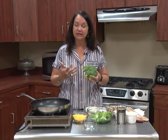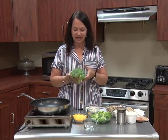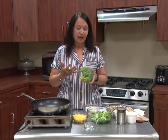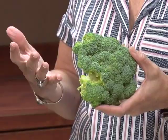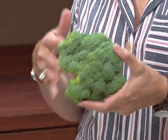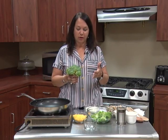And you know, sometimes they talk about broccoli being the powerhouse. Well, it is a powerhouse as far as a vegetable goes. So make sure you include it in your diet. It is also very low in calories. It is about 31 calories in about a cup of raw broccoli. So if you just took this and broke it up into pieces and got a cup, that's about 31 calories.